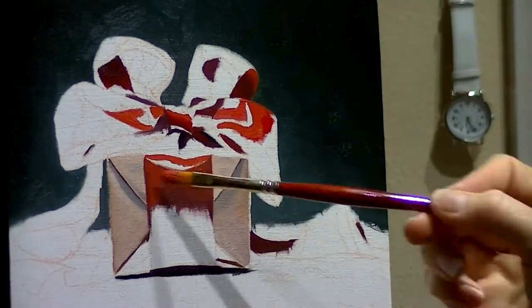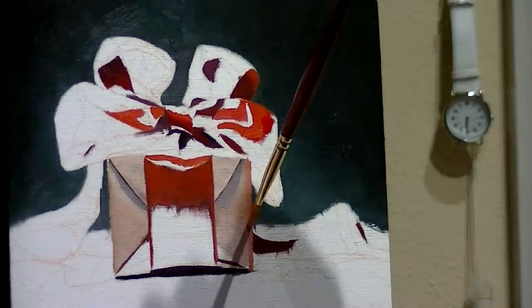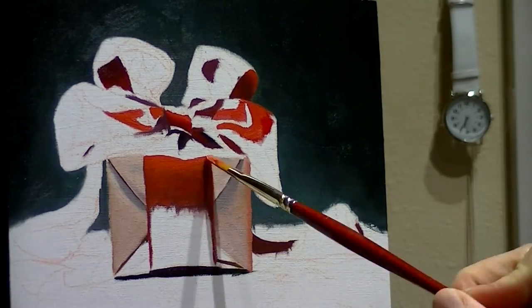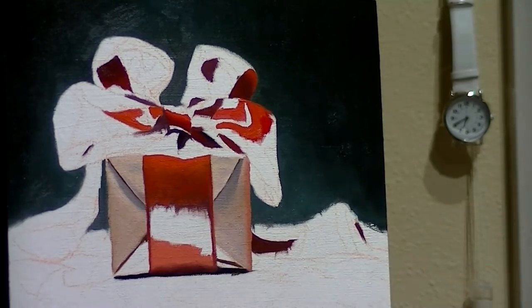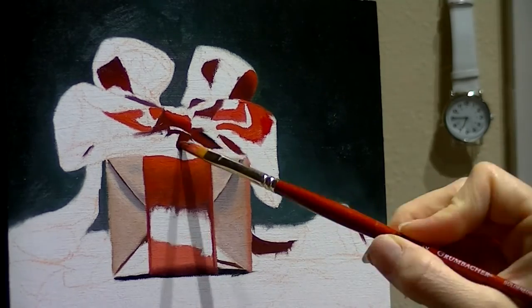My intention with this painting was to make the present a bit more special than my previous present paintings. I've painted this exact present probably 5 times now, and this time I really wanted to emphasize it a lot more. And using what I learned in the David Chiffetz workshop, I wanted to highlight the package a bit more.